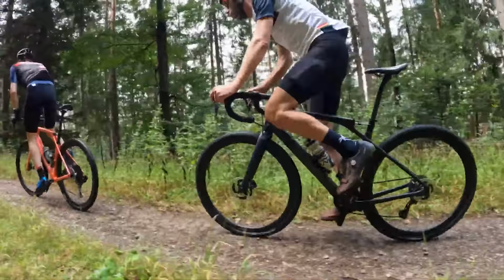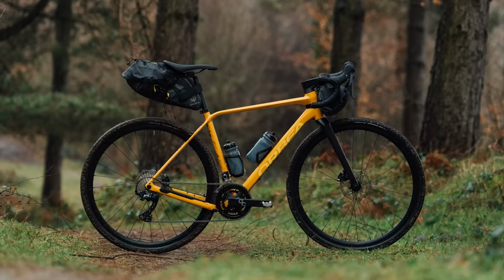Gravel bikes are becoming so popular. And as a mountain biker, I wonder why. Why do people take a bike that looks like a road bike and then go ride it off-road? Just take your mountain bike. So today I'm launching a full-on investigation to see what's all the hype about. Why is everyone riding a gravel bike?